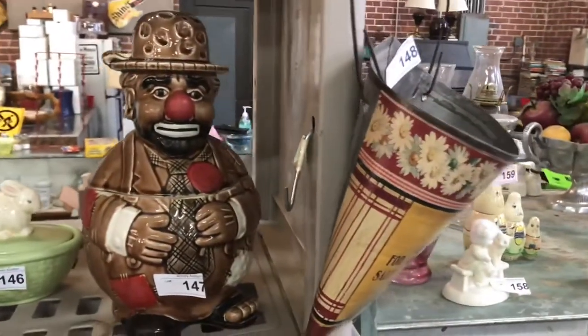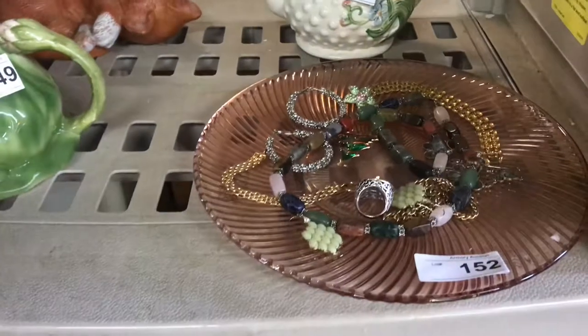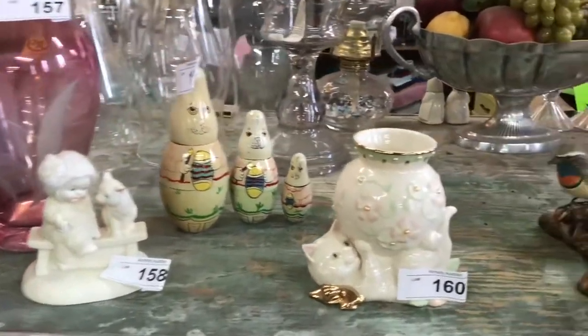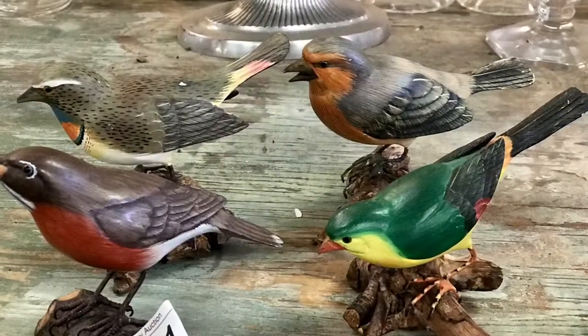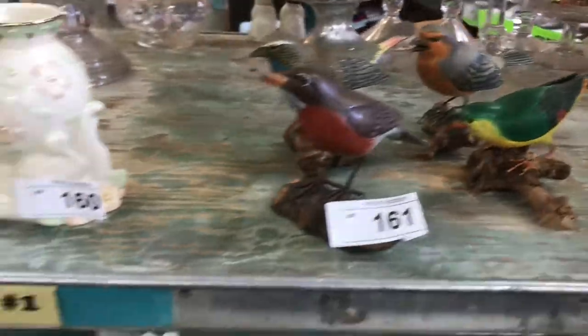Made in Japan hobo cookie jar in excellent condition. King frog teapot. Costume jewelry in a depression glass plate. Cookbooks. Lenox cat. Now these birds, these are hand painted and carved. I found a comp for these as well. They sold for $49. Just a little bit more information for you.